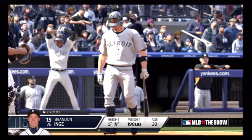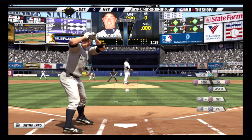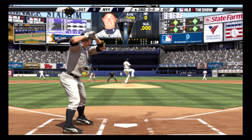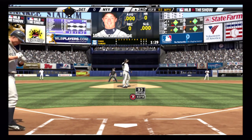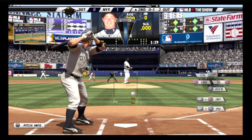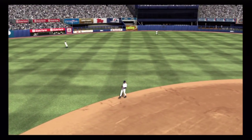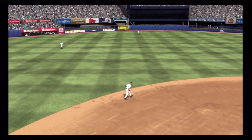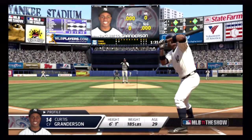Brandon Inge will dig in now with a possible tying and go-ahead runs in scoring position here. And here's a fastball called for strike 1. And you hate to put too much weight on this second inning at-bat, but this could be an important early test. Now a hard liner toward short. Well, this will find the glove of Jeter at short, and that ends the inning. Tigers strand a pair. They're down 1-0.